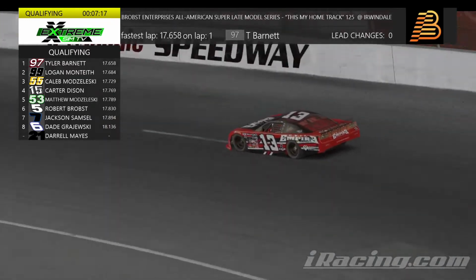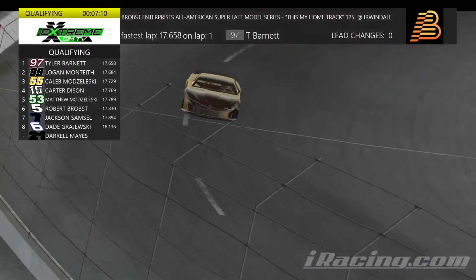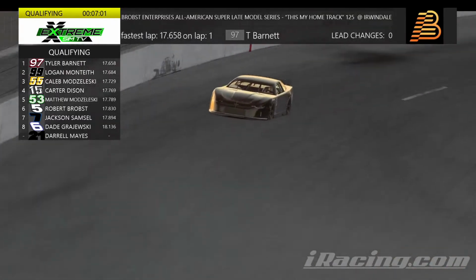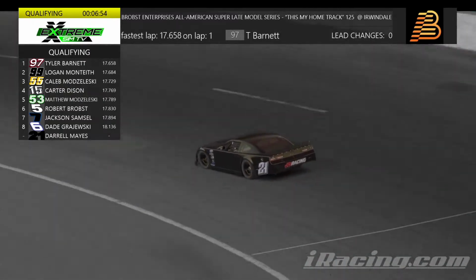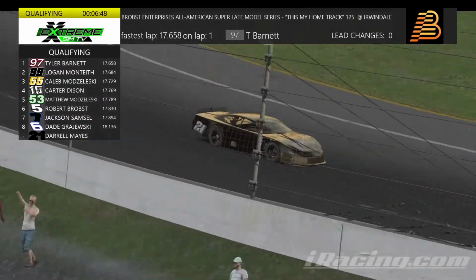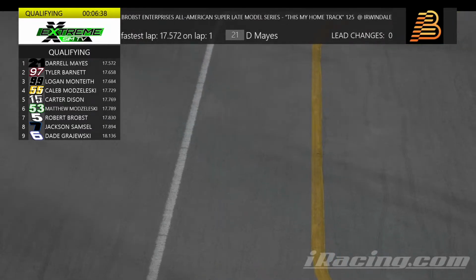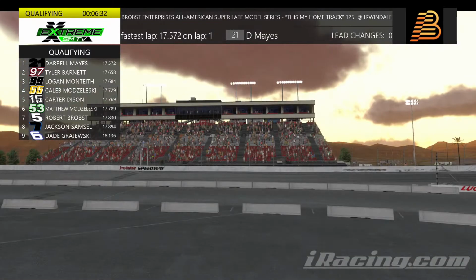And then there was one. Daryl Mays. Can he knock off Tyler Barnett for the pole here in the season opener? This is my home track, 125 at Irwindale. Coming to complete lap number 1. Daryl Mays here, ready to go into turn 4. The 21 ride down the front straightaway. And he will go P1, new pole sitter. Mays comes in clutch. He'll knock off Tyler Barnett and he'll start from the pole here tonight. Let's get ready to talk to him.